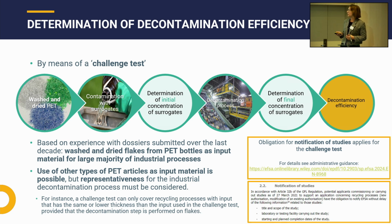And of course, we need to have a simulation of the contamination. As was said before, we assume that there is a general contamination of 3 milligram per kilogram PET. And in the challenge test, we need to simulate that by contamination with specific surrogates. Then, as a starting point to calculate the decontamination efficiency, we have the determination of the initial concentration.